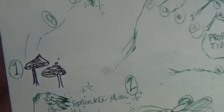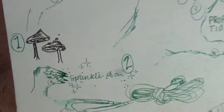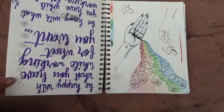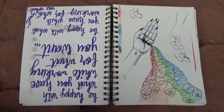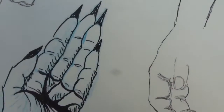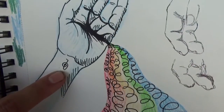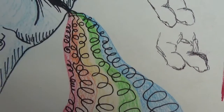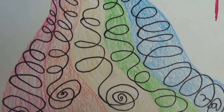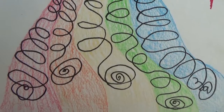Somehow I found some mushrooms. Mushrooms! Yeah. This hand is cool. There's kind of like blue edges to it. That's a Reiki healing symbol. And then some doodles. I love this. This feels really good to me. This little section.